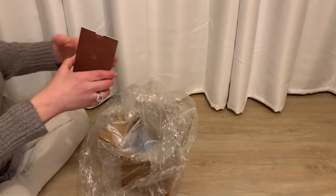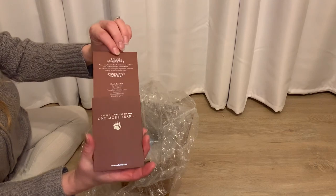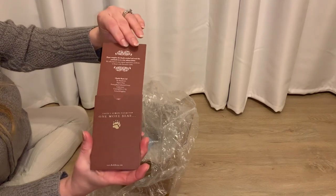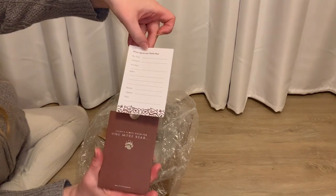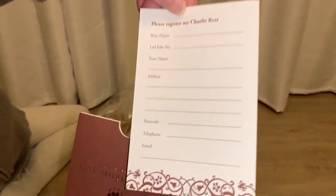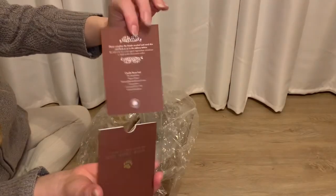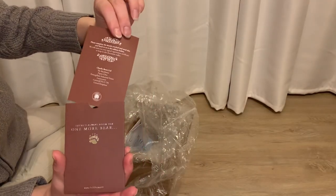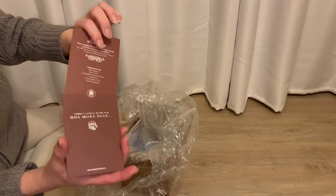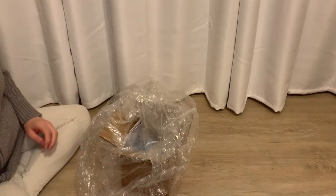Okay, guys. So I forgot to show you guys that all of your mohairs from Charlie Bears are going to come with this really cute registration thing. You can just fill that out and send that in. I think you can also do it online as well. But this is for your mohairs because they're a little more limited. So you get that with your mohairs, and this particular one came with it, and they all did. I just kind of forgot to show them, so I wanted to show you guys that really quick.